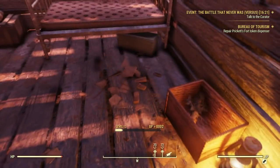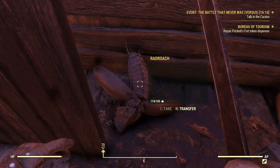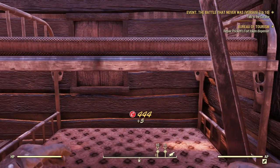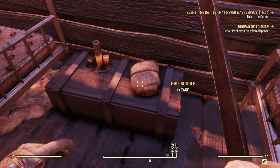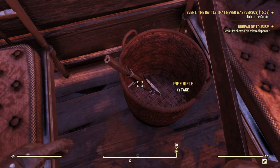Huh. Got a little too relaxed. That is so disgusting. A carrot. Alright, take that. I'll take these things. So 2, 4, 6, 8. So there's room for 8 up here. Was there room for 6 down below? Oh, a pipe rifle. Okay.